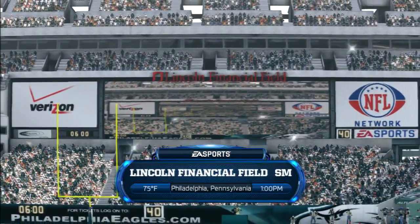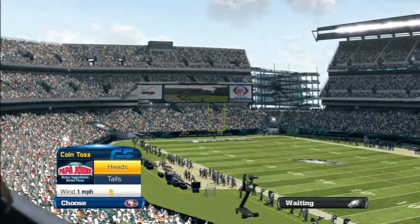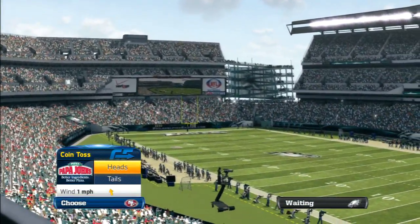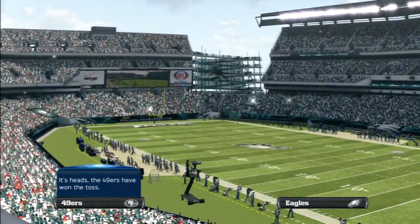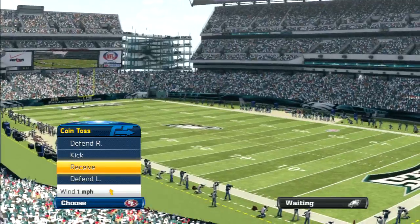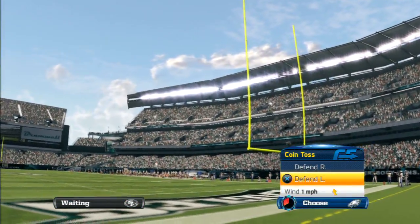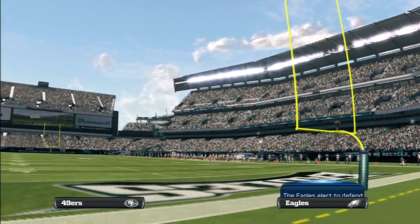The anticipation is mounting here as both sides get set for this matchup between the San Francisco 49ers and the Philadelphia Eagles here at Lincoln Financial Field. On paper, it looks like there are a lot of holes on that defense, especially against the run, and they're facing one of the top running teams today.